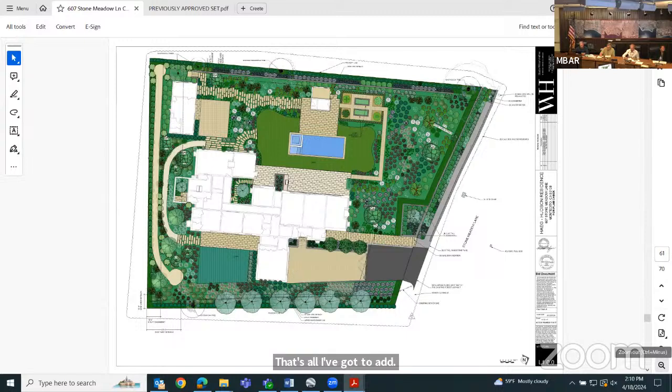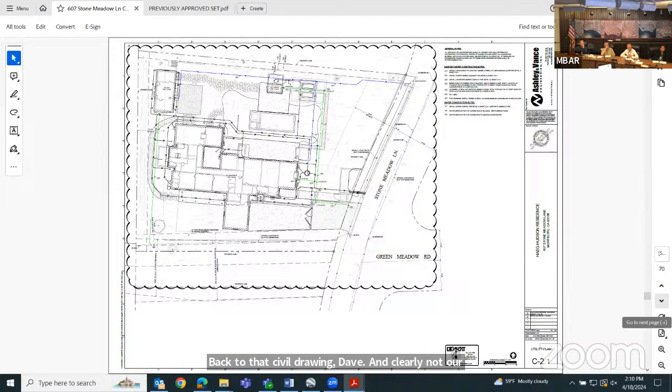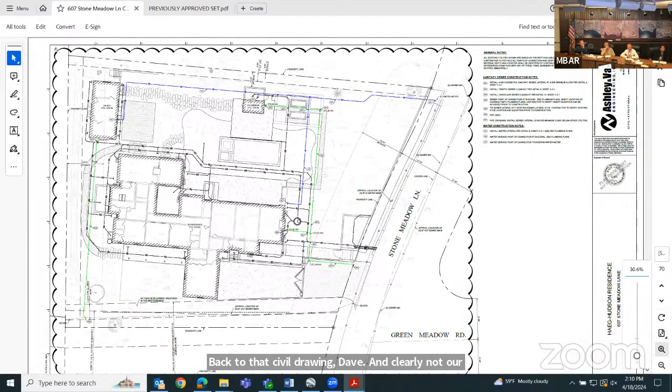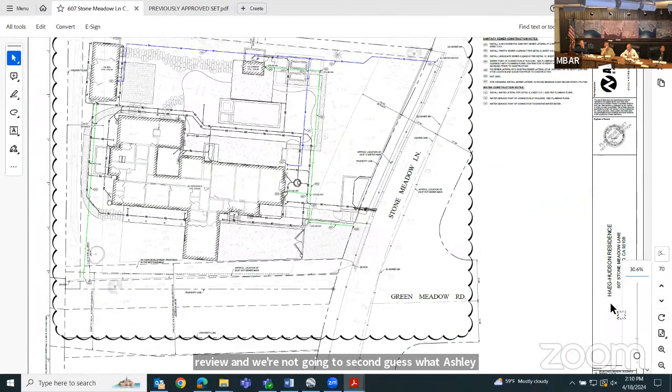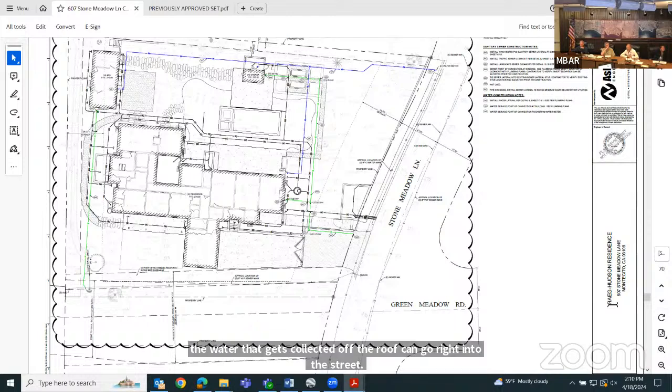So that's all I've got to add at the moment. Comments, Bill? Yeah, I can approve the building. I think it's a good looking building and the relocation of it. Go back to that civil drawing, Dave. And clearly not our review, and we're not going to second guess what Ashley Vance has come up with for your drainage. That's kind of for you guys to work out. But I'm kind of surprised that the storm drains, the water that gets collected off the roof, can go right into the street.